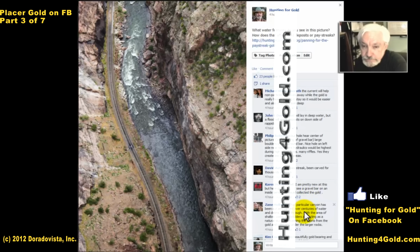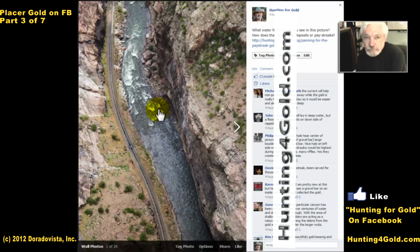Let's see. That particular canyon has been cut and carved for centuries by water and debris flowing through. With the area of shallow water, the boulders are acting as a natural sluice box, washing the debris from the gold and collecting under the larger rocks. Yes, and that's one of the key features.